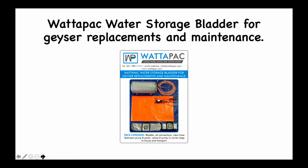So I came up with a concept of quickly draining a geyser into a bladder, and I put it together, and I gave it a little test run in my office, and I thought, wow, this actually works quite well. Let me see if I can get any other plumbers to use it.